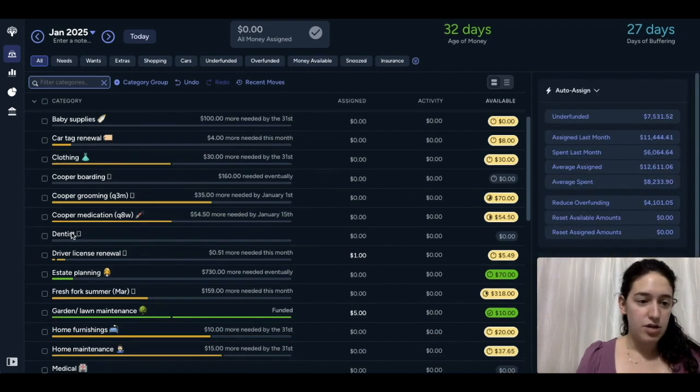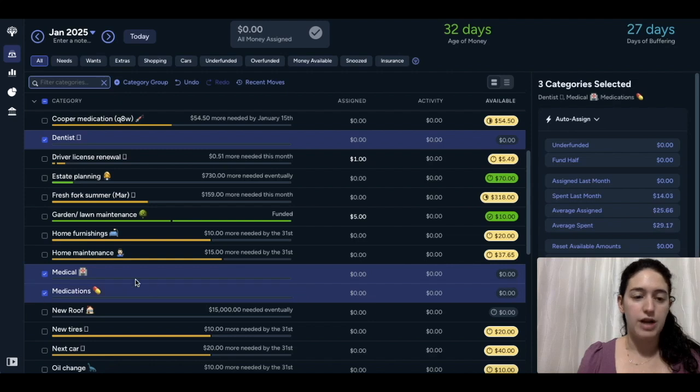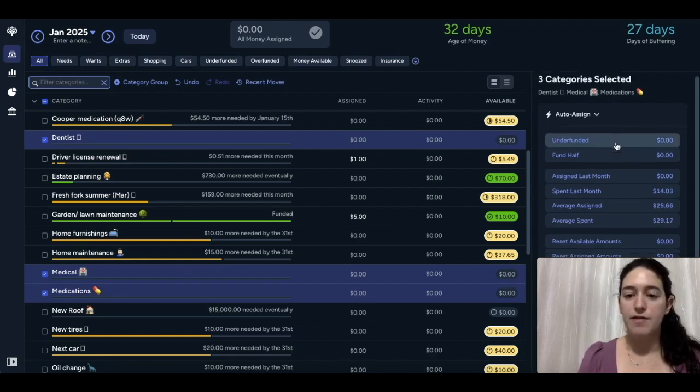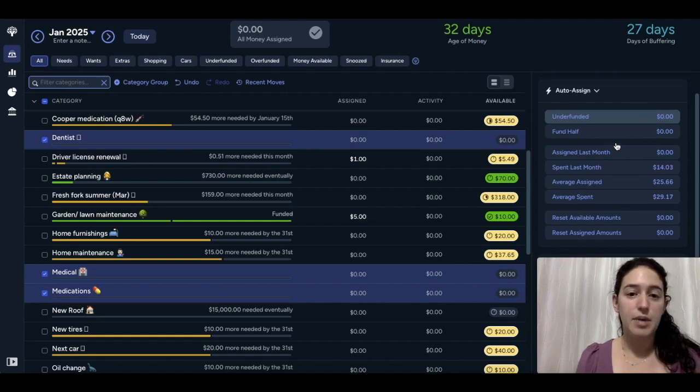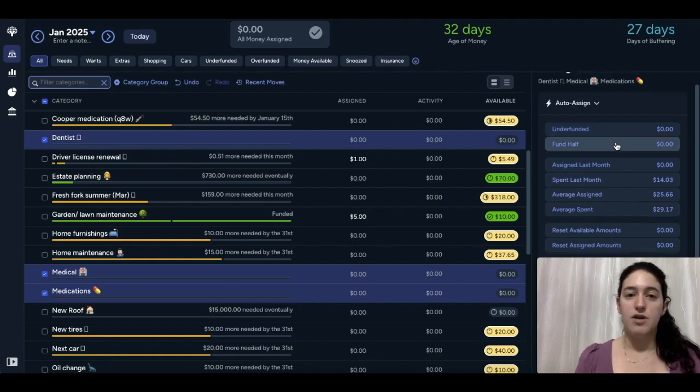So then dental or dentist, medical, and medication are actually just categories that do not have targets assigned to them. They are more like tracking categories. We do have an FSA that we put money in from my paycheck every single month, and I have a target of I think 800 for 2025 for the year.